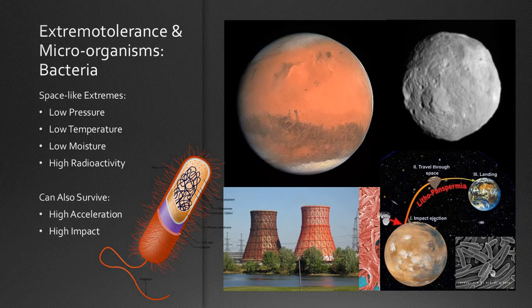So back to extremotolerance and microorganisms, what's really interesting is that most of the organisms that could have hypothetically survived a trip through space, say from Mars to Earth, are bacteria. It's mostly bacteria who can survive low pressure, low temperature, low moisture, high radioactivity, high acceleration, and extreme deceleration. It's mainly bacteria who are famous for being able to survive those kinds of extremes.